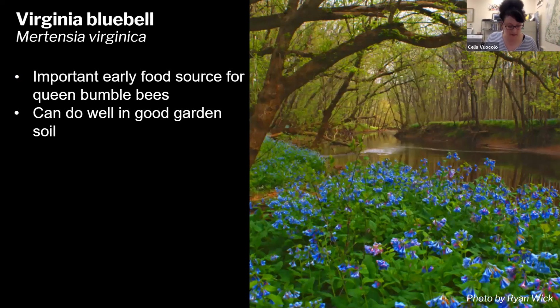Last but not least, it is bluebell season. So bluebells are actually well suited in the garden, even if they are just kind of considered a floodplain plant. They are another one that's really important forage for queen bumblebees early in the spring.